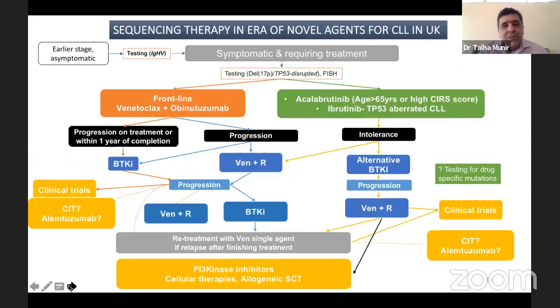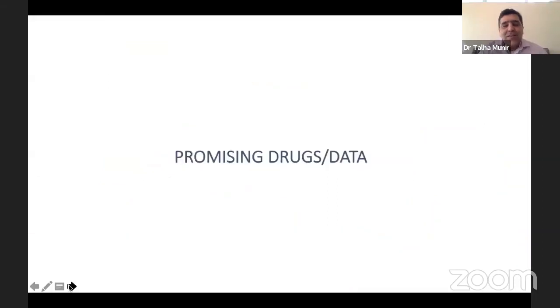Don't worry about this one. I won't go into the detail of that, but this is what I presented at BSH to the clinical community, just a brief outline of how I see the treatment of CLL progressing in different scenarios, and using which molecule at different time points. So don't get worried about it. I won't go into the detail of this at all.